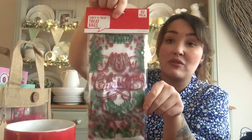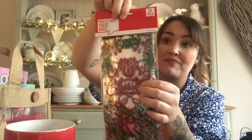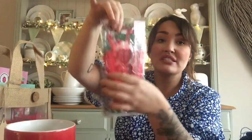And then what I like to do in this is, from Home Bargains, they have these little treat bags and they say Merry Christmas. They've got all the little berries on them, and you get a packet of 20 in the baking section for 99p, and they come with little red ribbons. So what I do is I just fill up a tiny little bit of hot chocolate I've got in the cupboard, like 3 tablespoons, and then I tie the bags up and I'll just pop one in the cup, which just looks really, really sweet.